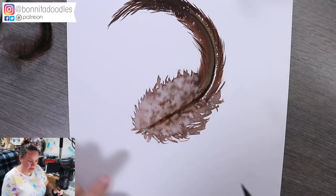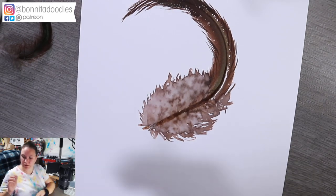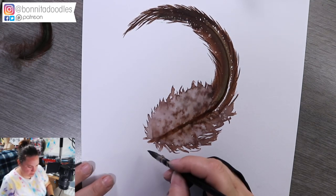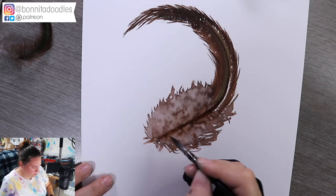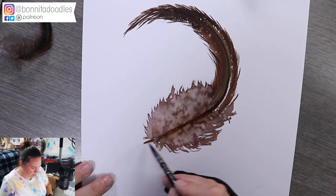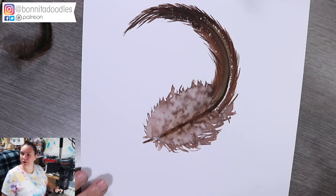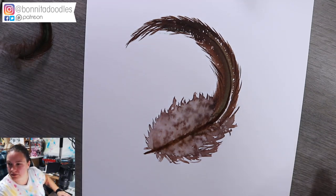Light's hitting in the wrong place. You've got a light bounce there, but it should be more even. I'm going to give it a little bit of an end as such, just so it doesn't look quite so lost. But actually, I think that's pretty much there. I don't think that needs anything else.